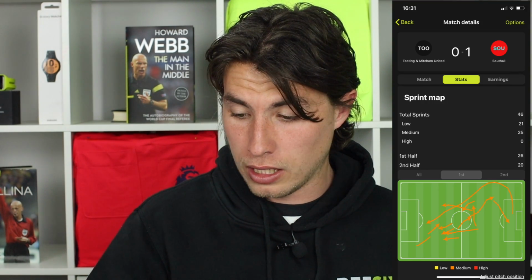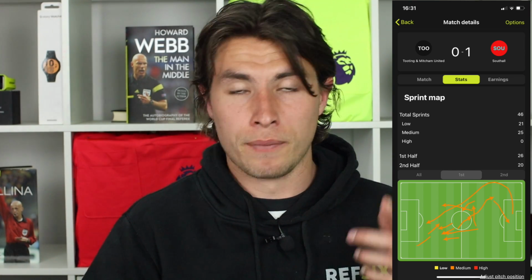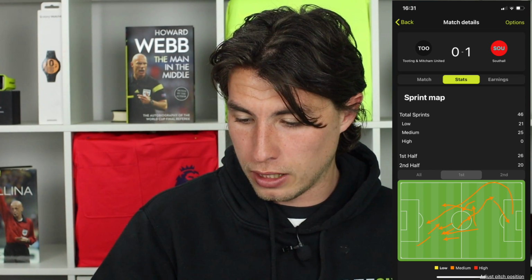We can also see a nice, really long sprint that starts in one penalty area, and I've run all the way out and round on my patrol path to the other corner. So one hell of a sprint, that. If anyone can beat that, send in your pictures to us on social media.